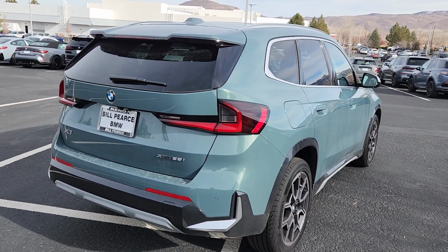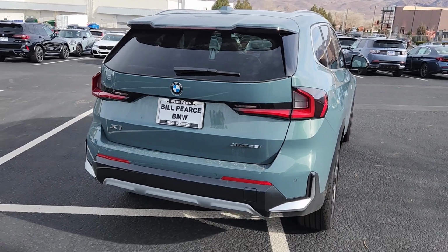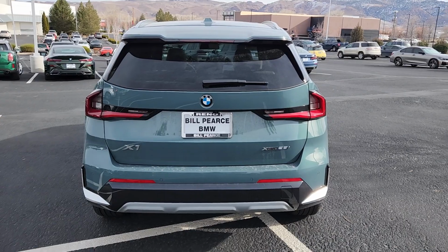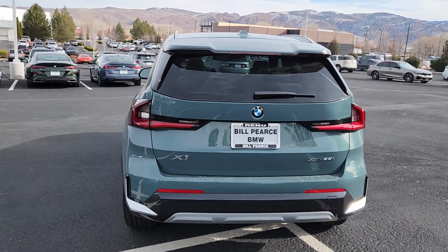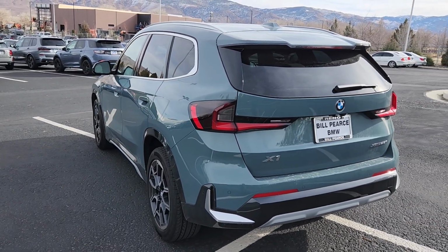The new X1 2023, this has 241 horsepower, 295 pound-feet. The previous one had 228 horsepower and no torque. And this also has a 7-speed dual clutch.